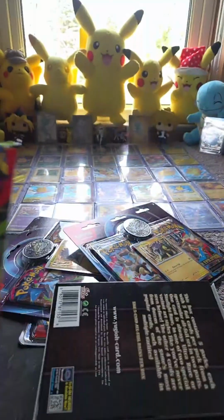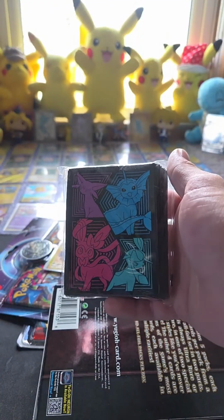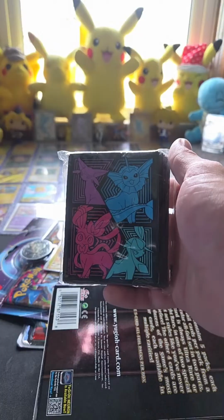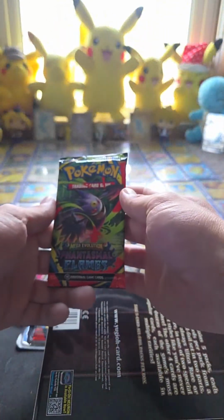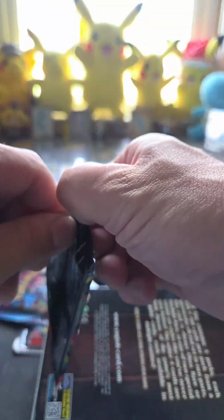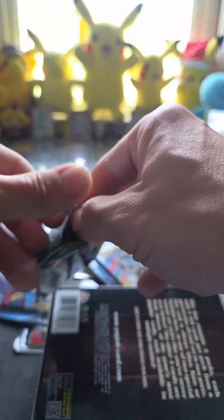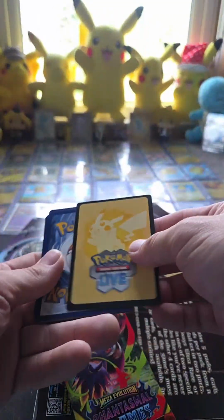Alright, I do have my sleeves on hand from Evolving Skies. I can't read. Yeah, probably not. I mean, I am from Western New York. Whatever. Not surprised on that one, my friend.